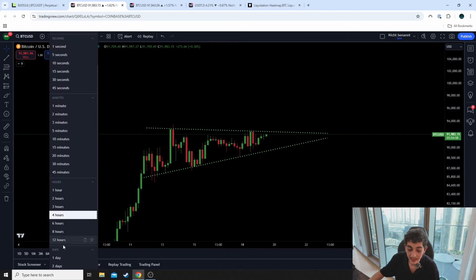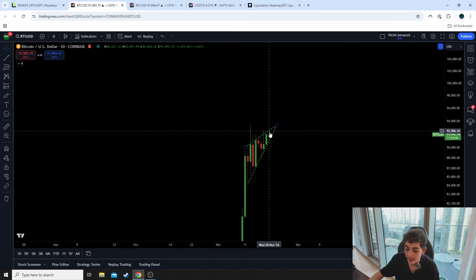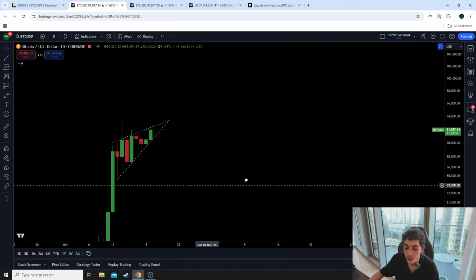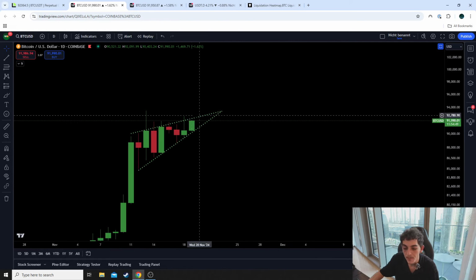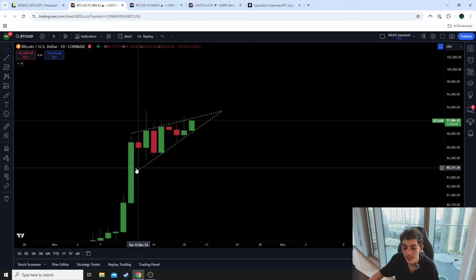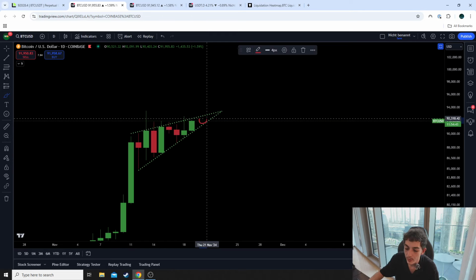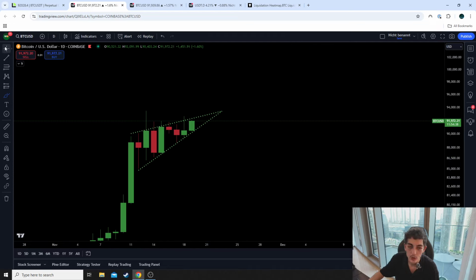But then on the daily, we could still get rejected actually tomorrow or the day after with a small wick to the upside and still actually close our daily candle below this important resistance here on this daily rising wedge, because the daily rising wedge is at the end of the day a bearish chart pattern. If we are breaking this here to the downside, we definitely need to expect some immediate short-term downside.